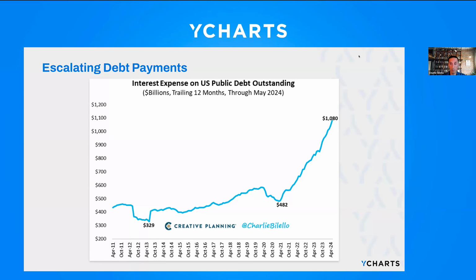Well, is this going to put pressure on the budget? So far, no. And the reason for that is we're just borrowing more money. So we're borrowing more money to pay the interest on the money that we borrowed in the first place. And that can continue and continue until it reaches a breaking point.